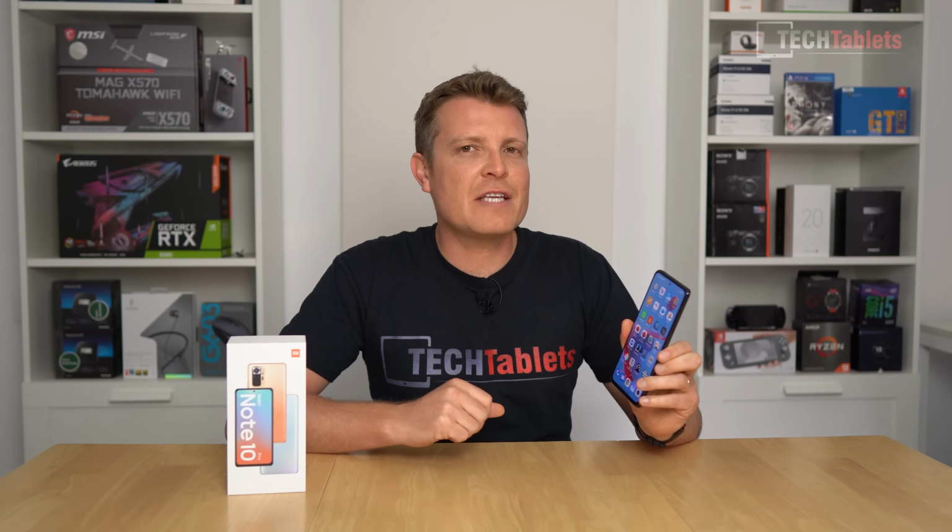120 Hz screen. This screen is flagship grade. If it had DC dimming, I would go as far and say it is a flagship screen, but still, the brightness is really good. Over or around 800 nits is excellent. It charges in 1 hour and 10 minutes, which is another positive there. The performance from the chipset is decent. The ROM is fast, it's smooth, it is fluid.